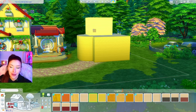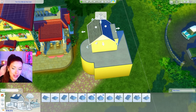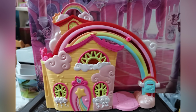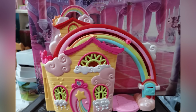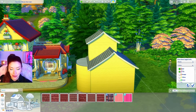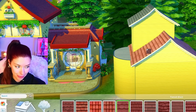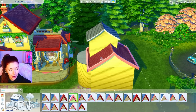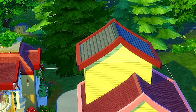I'm gonna use this yellow siding. And for roofing, we actually have two different colors here. We have a red one up top, but then we have a different pink one down below. So I'm gonna just take these with the exact same angle, but we're gonna change it up with the roof paint, which I'm hoping doesn't end up looking too weird. We'll do pink trim on that one with the red trim up top.